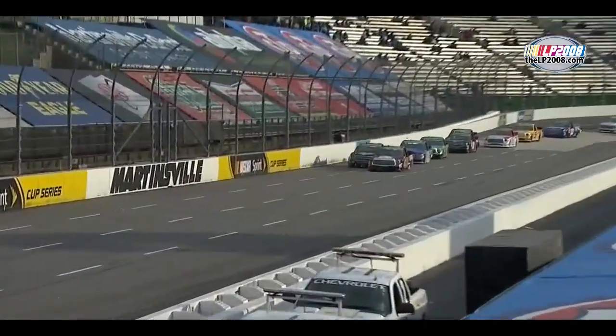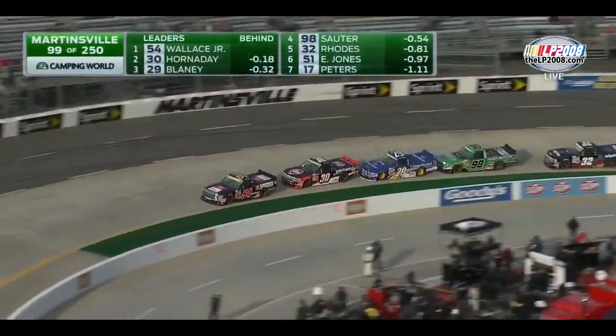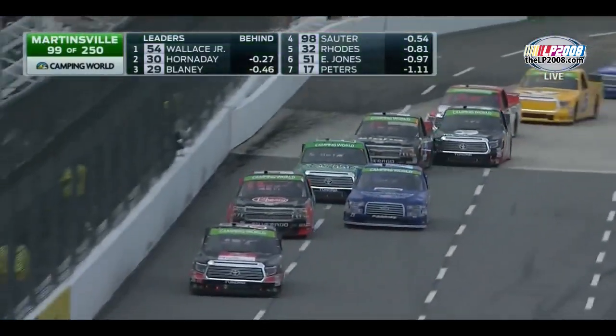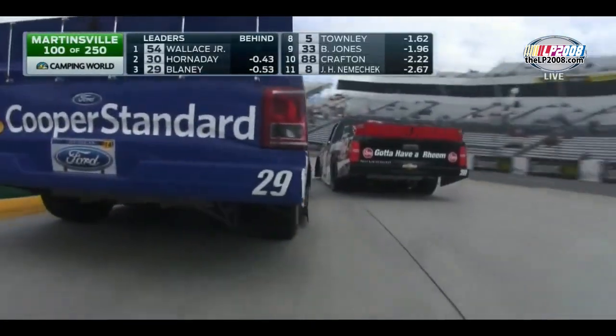Battle for the lead. Darrell Wallace Jr. jumps in front of the 30 of Ron Hornaday. Phil, I don't like this tire decision. I said I didn't want to pit. Well, I got my wish, and I don't like it. Ron Hornaday's on those old tires, and everybody lined up behind him's got fresh ones on. Yeah, Ron's going to have to play some serious defense here.